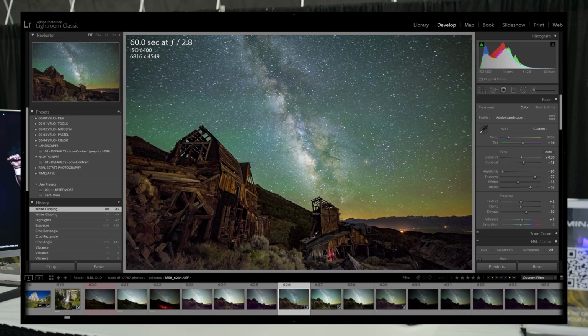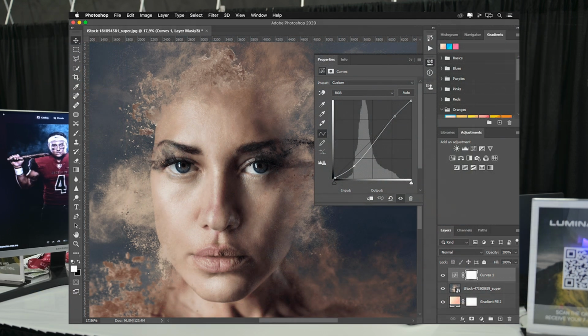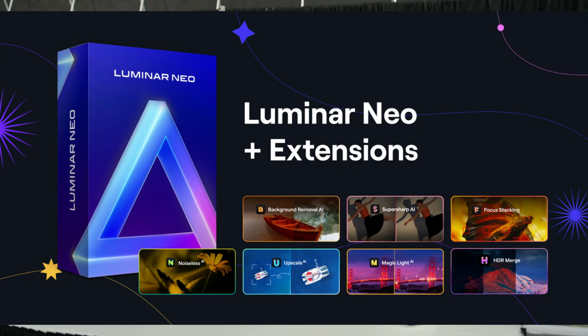So, looking at it from this perspective, we don't ever want to change anyone's workflow. If you're used to Lightroom, Photoshop, whatever, we could be used as a Lightroom or Photoshop plugin or a standalone. Imagine things that Lightroom can't do, but take years to master in Photoshop. That's where we step in.